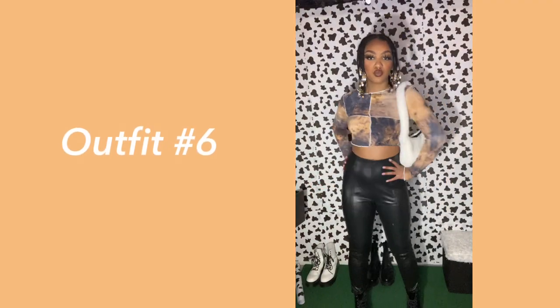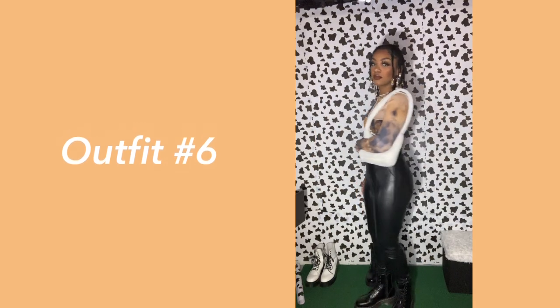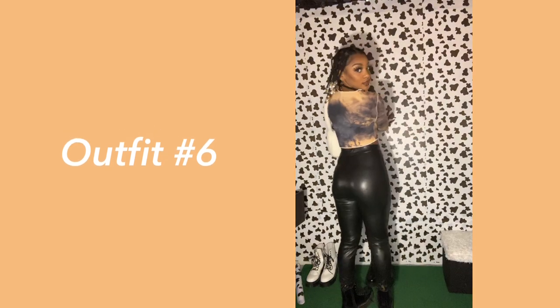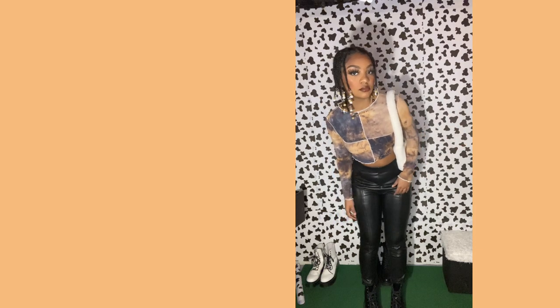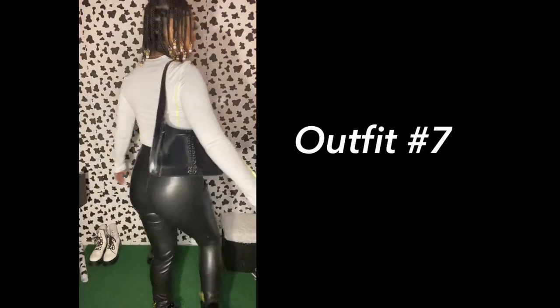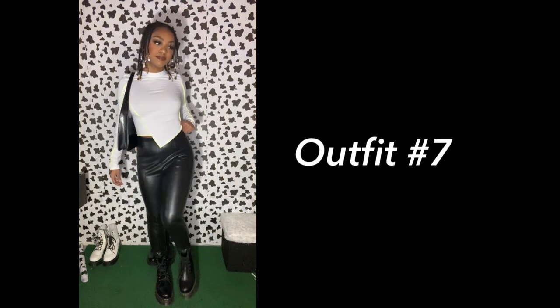So unfortunately the shirt and the bag are from Shein, but the pants are from Marshalls and the shoes are my Doc Martens. The top is from Shein, and it's the same pants, same shoes, and the bag is thrifted.